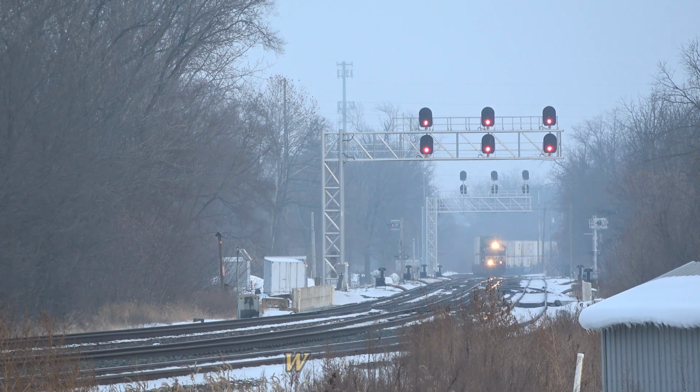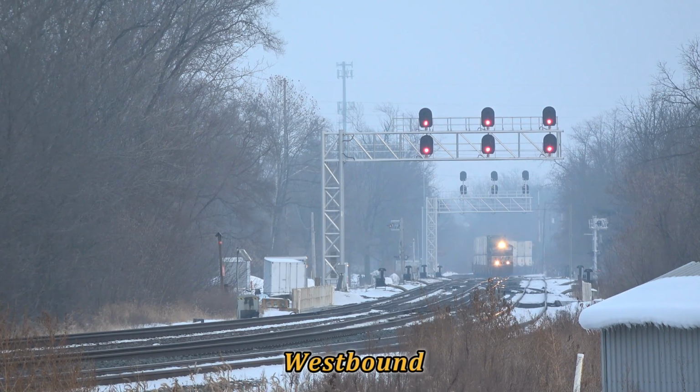From the west end, the plant looks impressive with trains working under the opposing signal cantilevers.